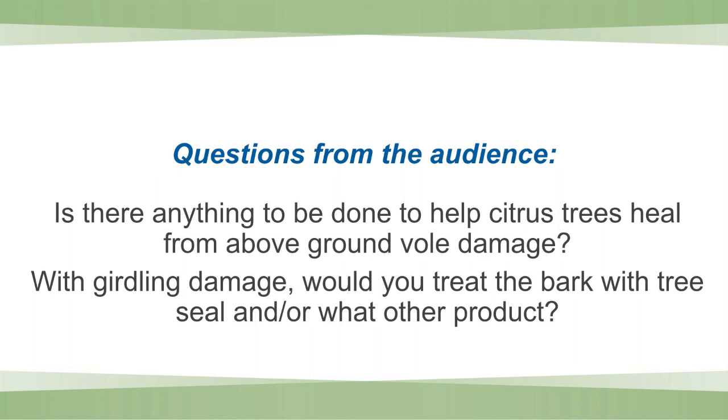I will tell you that the trees can certainly sustain a fair amount of girdling damage and still come out of it okay. Obviously, they can't be completely girdled or the tree's going to die, and there has to be some threshold. I had a colleague, an orchard advisor, who was interested in looking at this a few years ago, but then he took off. So we never got a chance to look at where that threshold is as far as how much girdling damage is too much. So I don't know the answer to that.